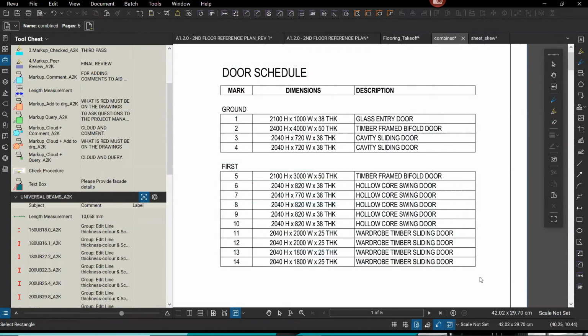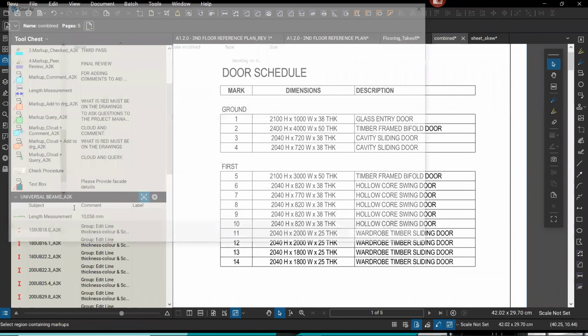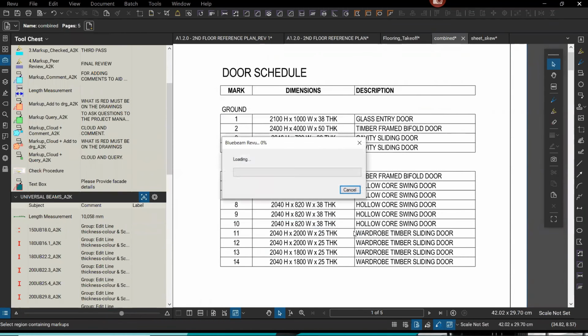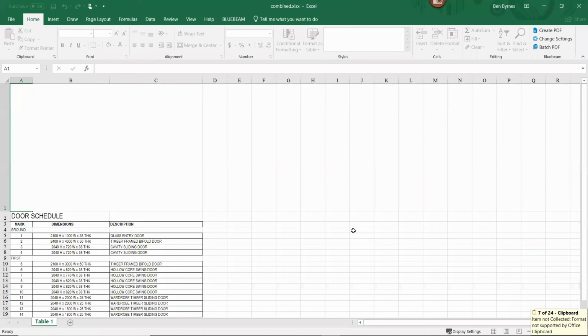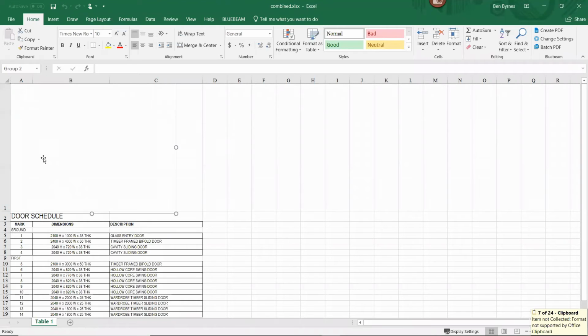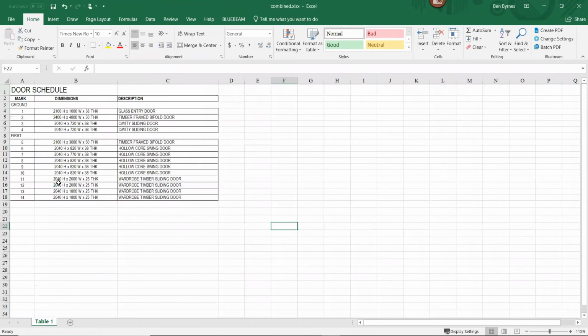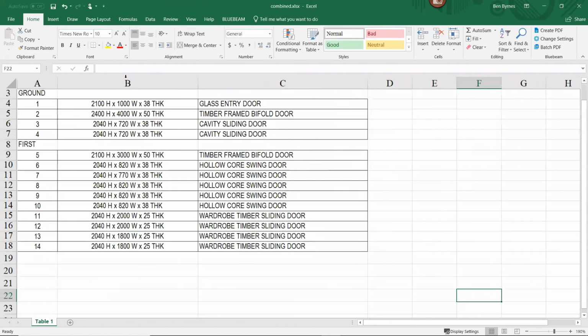Because of that, it does take a little bit more tidying up. If it was a straight normal schedule, I'd get a better result quickly. So I'm just going to save that as combined Excel. It'll open it up automatically. Like I said, because it's not the right format, it does need a little bit of cleanup. I need to delete that box there, and I probably need to delete this row. And you can see I've got a pretty good Excel table that's come directly from that PDF.